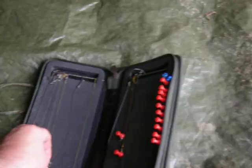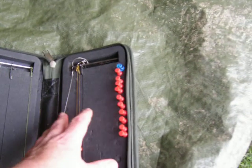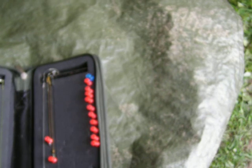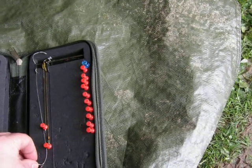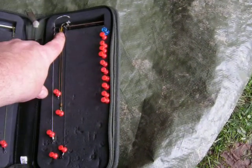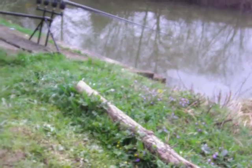But yeah, I don't tie these other rigs. I just use this one. I've got some older rigs given to me, but I don't use them. Look at that one with the bent tube. I don't use it. I've cut it up.